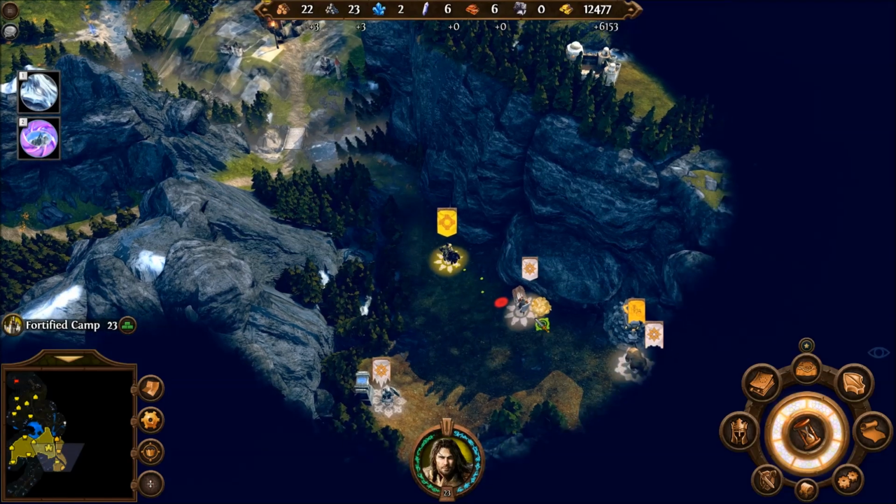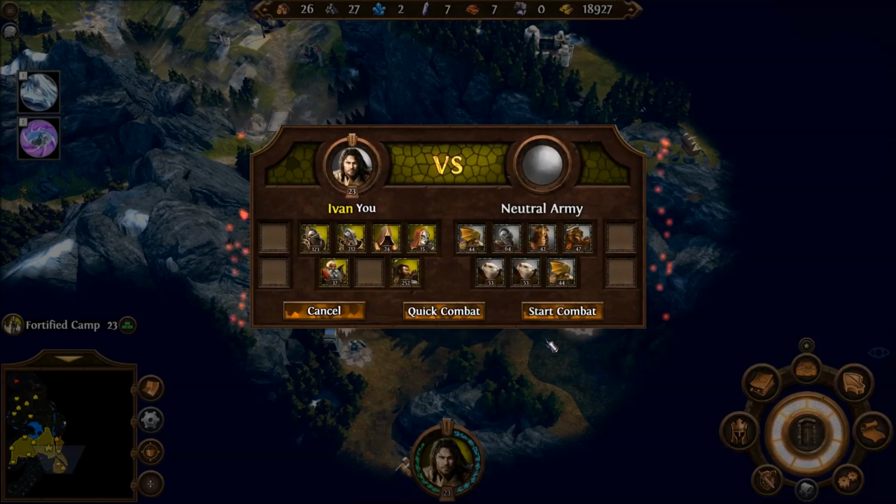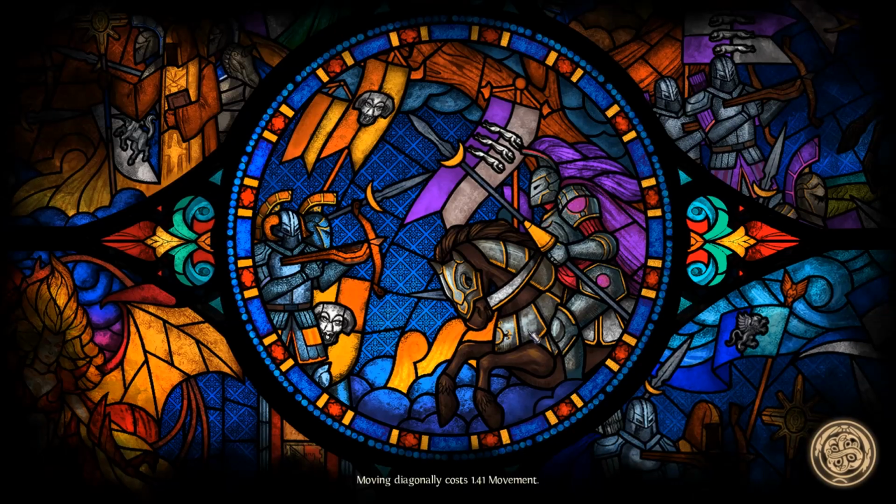Alright, so let's get back into some fighting and doing things that we're supposed to be doing. Hey, they want to join me for a large price. I'm sort of tempted to let them do that, because I actually have the money, but I don't have the room for the vast majority of their creatures. We wouldn't be able to control these guys. These guys are unupgraded, so no. Instead, we're just going to murder them. How about that? Seems a little bit silly, but you know what? It's going to be better for all of us, so we're going to do it.